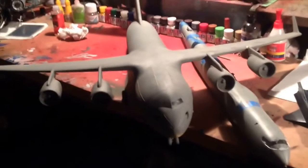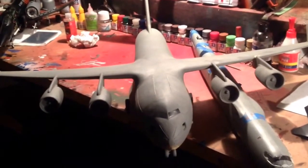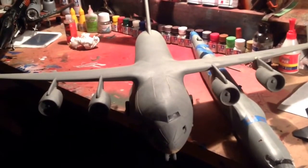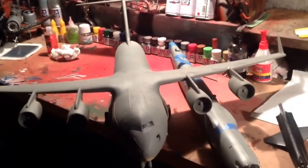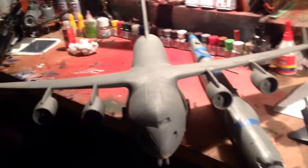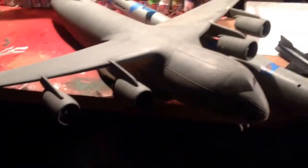I got this off a fella in town who built it with his boy years ago, and it's been languishing ever since, not doing anything with it, so he gave it to me with the intent of having someone finish it. So I think I'll do the best job I can with it. I mean, he said he isn't the best modeller in the world or anything, but who is?